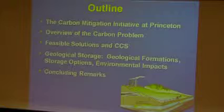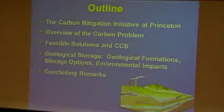Then I'll say a few words about solutions that can work, feasible technologies that exist today, and how carbon capture and storage fits into that portfolio of options. And then we'll really focus on the geological storage idea.